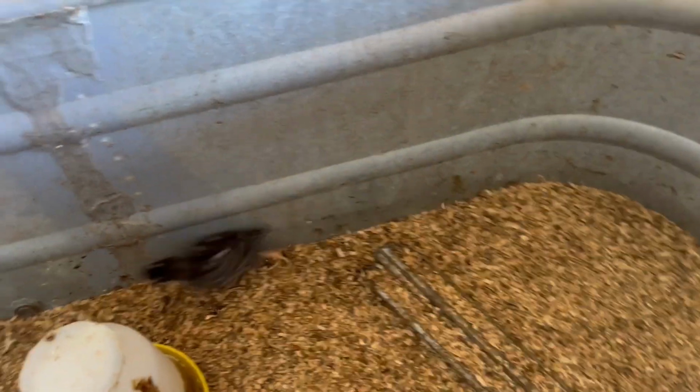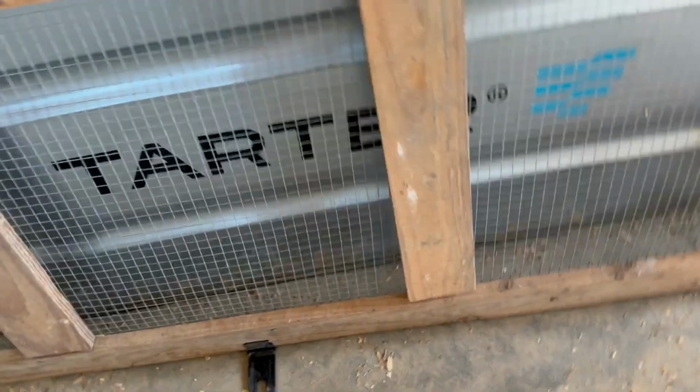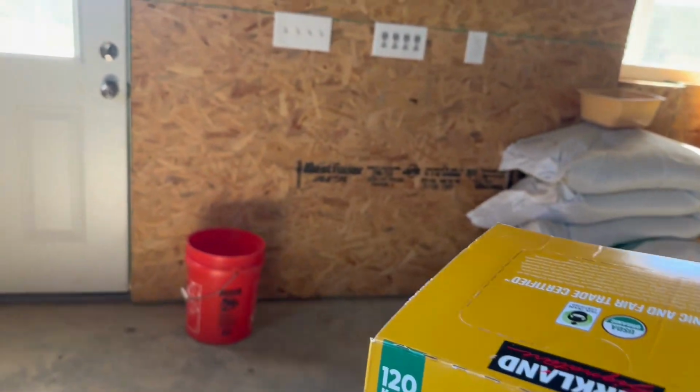Oh, look at this, guys. A little more flighty. Okay, this little chicken was just sitting on the edge of the coop or the run here. So I'm going to grab probably a him. I can get him. There we go, baby. Okay, let's go. You're not going to be lonely for long. We'll get you in with a friend.